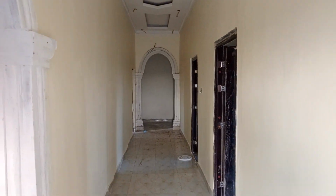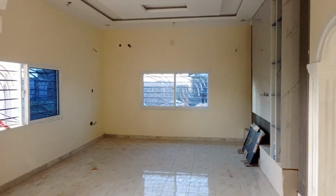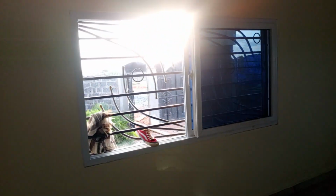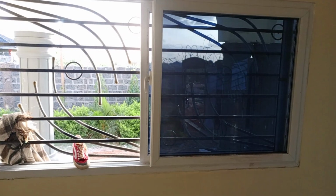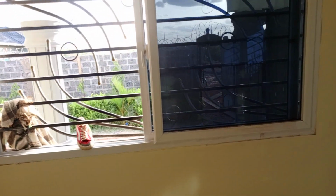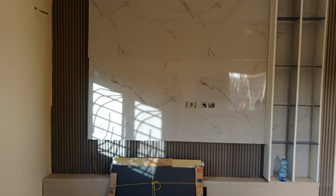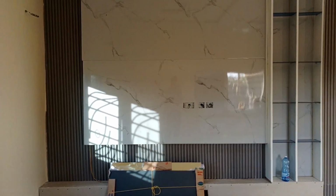So I will let you inside. This is the corridor that you see over here. Like you can see, we have not yet done our interior electrical design, but we are still in the process of installing it. And then here we have this amazing sitting room. It has 2 windows, which are quite much bigger. We have already done our molding and installation of our sliding windows, even over there. And then here we have installed our TV stand, which is a modern one, like you can see here.